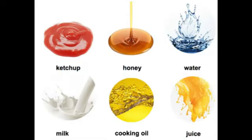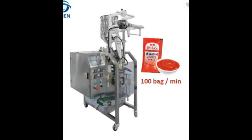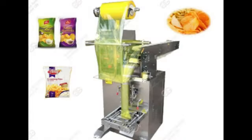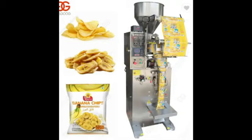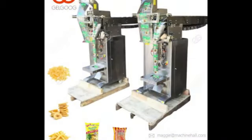Onion: onions are widely grown in many African countries. With proper dehydration and packaging, onions can be transformed into onion powder or flakes, ready for both local and international markets. Chili: Africa grows several types of chili peppers. Chili powder, chili flakes, and chili oil are in demand worldwide, especially in markets such as Europe and Asia. Efficient packaging ensures that these products remain fresh and appealing.